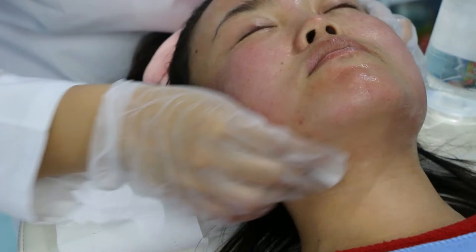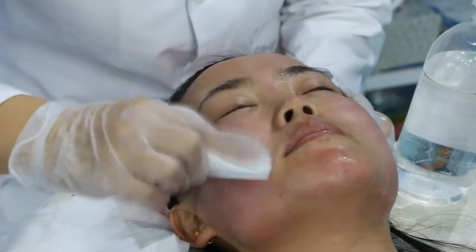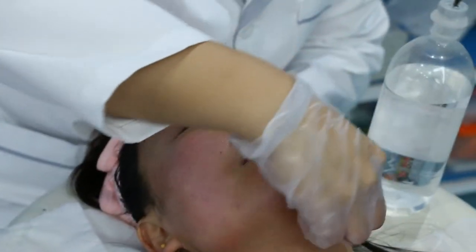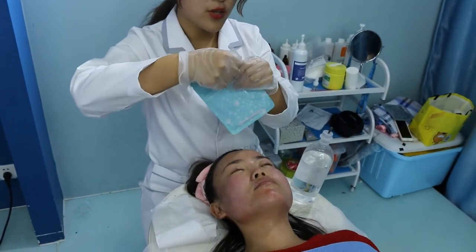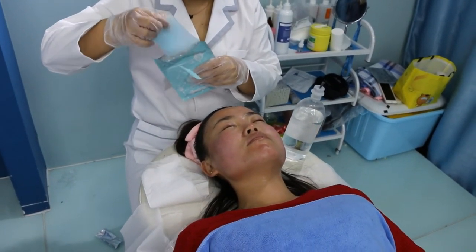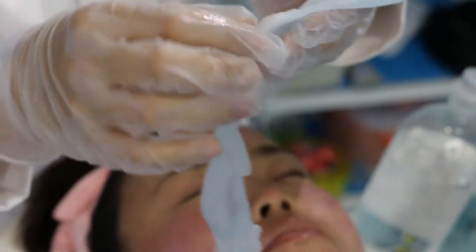Because after treatments, the skin will feel a little bit hot and also lack of water. So we need to apply a layer of facial mask to hydrate the skin. And within 3 days, we need hydrating. We need to use the medical facial mask to hydrate the skin. Medical. It's natural. See, this comes out from the refrigerator. A little bit cool, cold, very cold, and frozen. Because the frozen can repair the skin. See, the facial mask is very frozen.